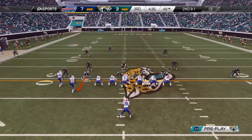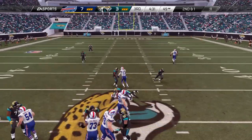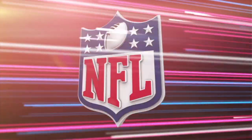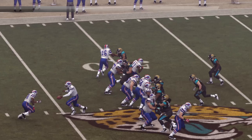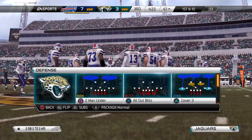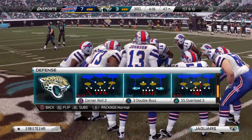Second down, even after the completion. Quarterback drops back, play action. He'll be brought down, but not before picking up the first down. That's what you want to do. Just get a first down, especially when you're on top. Keep the clock moving. Keep the defense guessing. Make them react instead of attack.